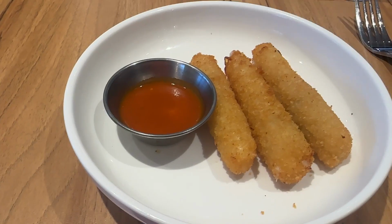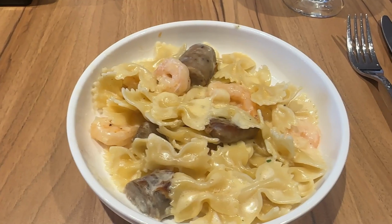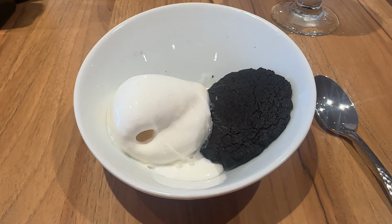So I thought the pasta was really good. I got mozzarella sticks for an appetizer. They are what they are. You can't screw them up as long as they're hot. And then I had a pasta with sausage, bow tie pasta, sausage, butter sauce. It was excellent. I had gelato and a cookie for dessert. It was just okay. But for lunch, I thought it was really good.